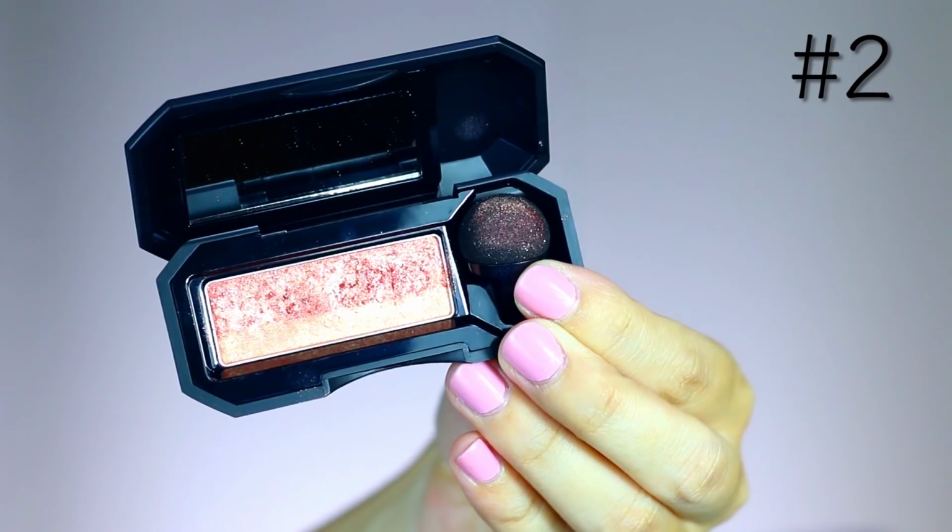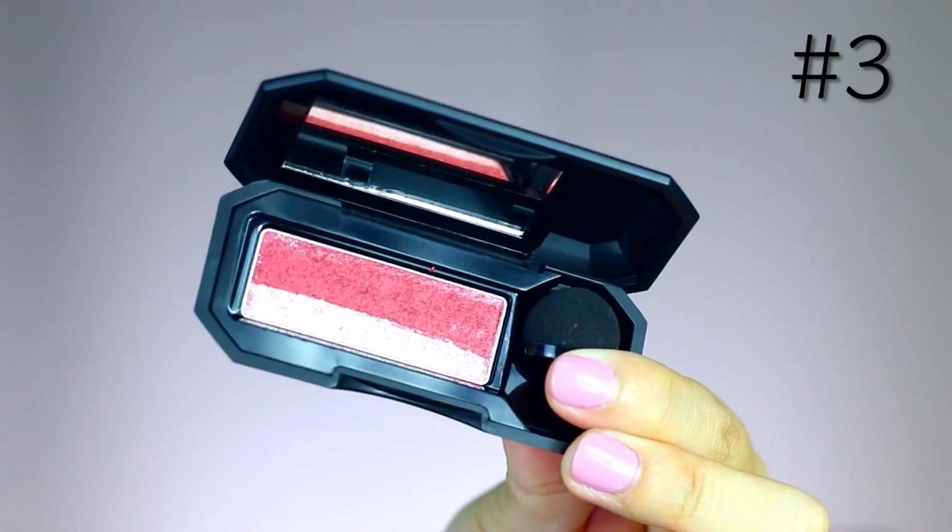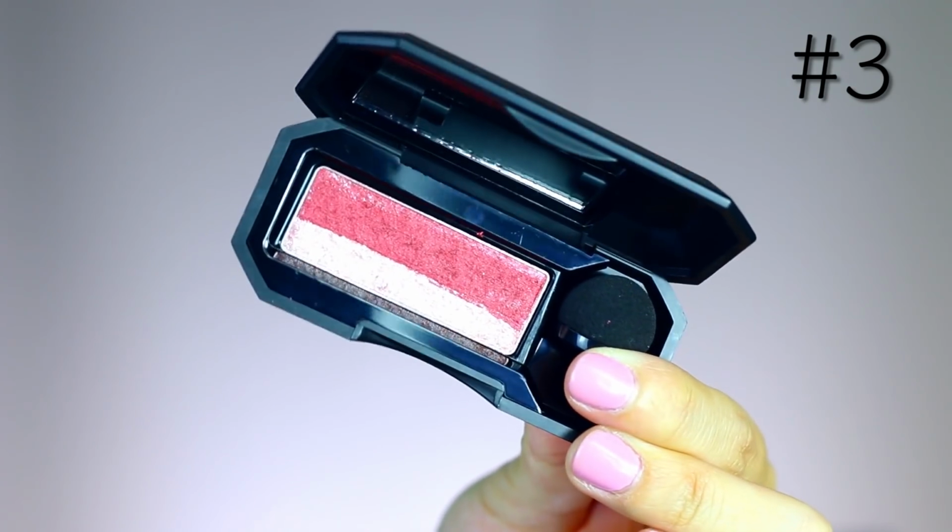Oh, this one's actually quite nice, like a bronzy color. It's got a bronzy gold with a lighter peachy color. This one's actually not bad. I'll put this in a maybe pile. Oh, a plum or wine color with a bit of silver. For people who have really beautiful blue or green eyes, I think this will look really nice, especially if you have red hair. I have red hair. Maybe I'll put this in the maybe pile.